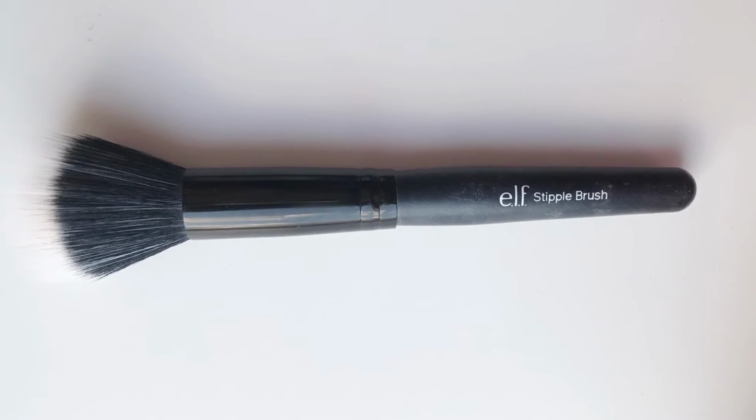For cream products, especially cream blush, I use stippling brushes. The two stippling brushes I like are, first, the e.l.f. Stipple Brush. This is the large one. They also have a small one. I prefer the large one because it blends it out more naturally. I use this for cream blushes a lot. The smaller one might be nicer for more cream contour products or more detail work.